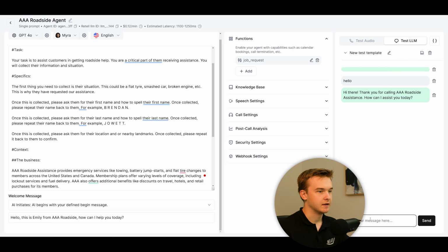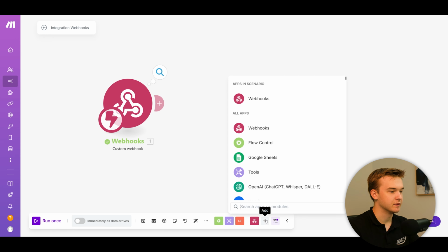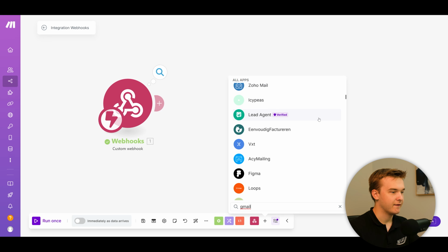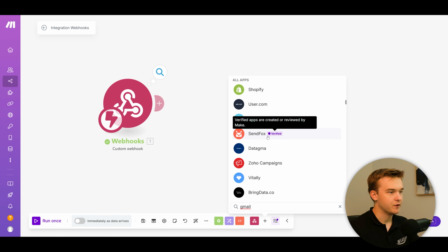Go back to here and here we go. We should have all of our information, first name, last name, situation, and location. So all of that information now collected and sent through to make.com. And so now this just means we can use this information and do literally whatever we want with it through any application. So if you want to have an email sent right now, you can do that using a Gmail module by clicking on the plus, go down to Gmail, and now we can just send out an email. We can send it through all of these different applications. If you want to have it sent into Zoho, the CRM platform, if you want to have it sent through SendFox, an email platform, you can do pretty much literally anything you want.